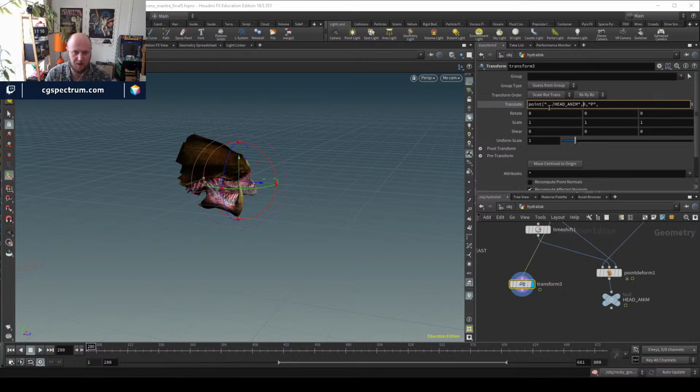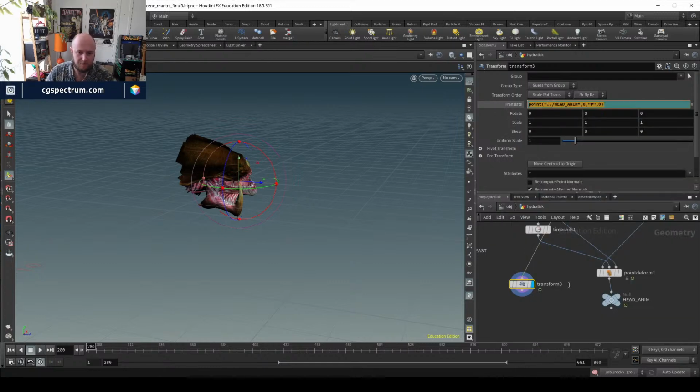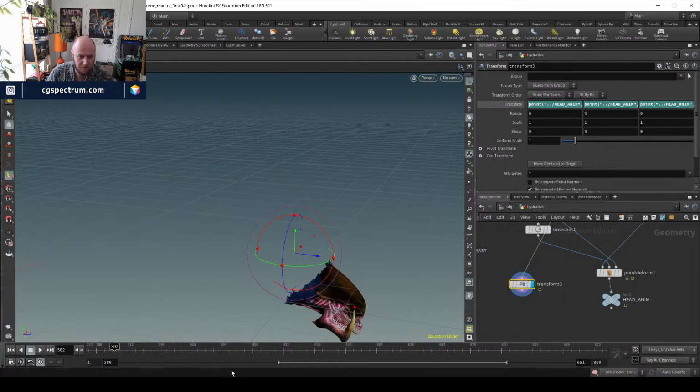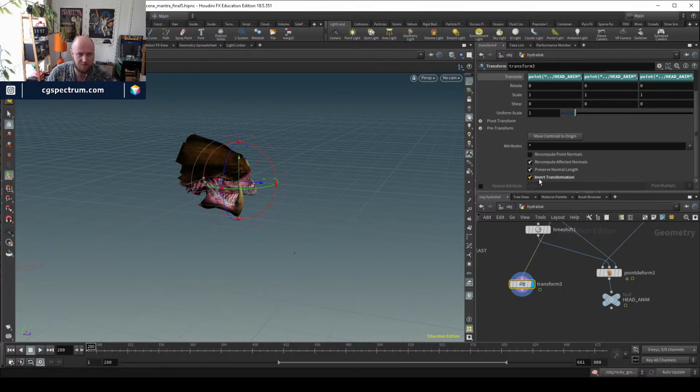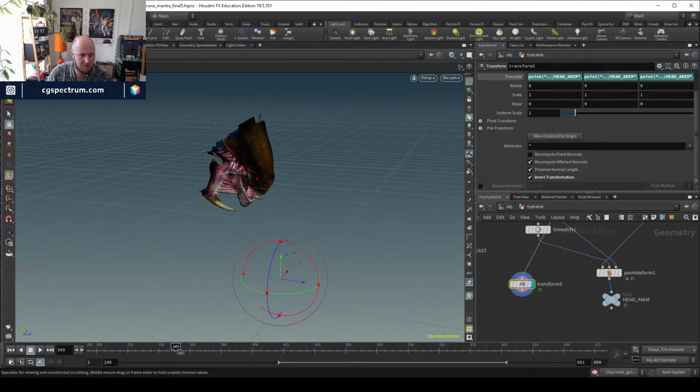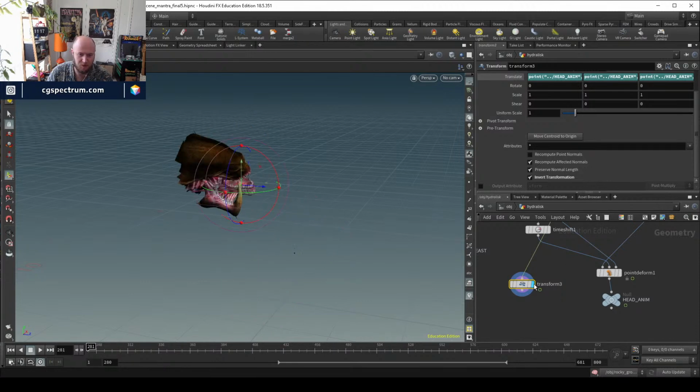So here I'm putting in the point number, and then the attribute, which is P, because I want to reference the position of that point. And then the last one there is the component. Because this is in the X slot, 0 is the X component of that vector. I'll just copy that and change the component to 1 for Y and 2 for Z. And now if I scrub, you'll see I get this double offset happening. But if I tick on invert transformation, look what happens. Great success. I did it. I wasn't sure if I was going to be able to remember it, but I did.